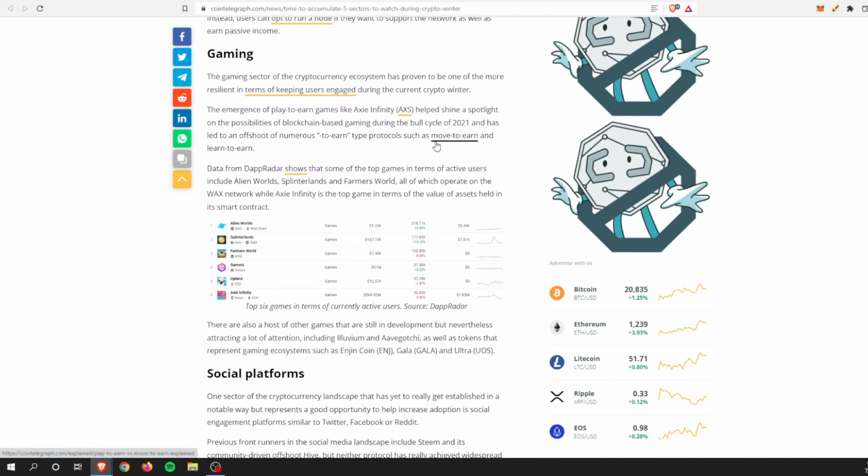The third thing the article goes on to talk about is gaming. The gaming sector of the cryptocurrency ecosystem has proven to be one of the more resilient in terms of keeping users engaged during the crypto winter. There are games like Axie Infinity, of course, where people made a lot of money and it actually helped them out quite a bit in the pandemic when they couldn't go out and work, but they were able to play these games and make enough money to support themselves. More in third world countries, but it's still a very neat use case to think about.